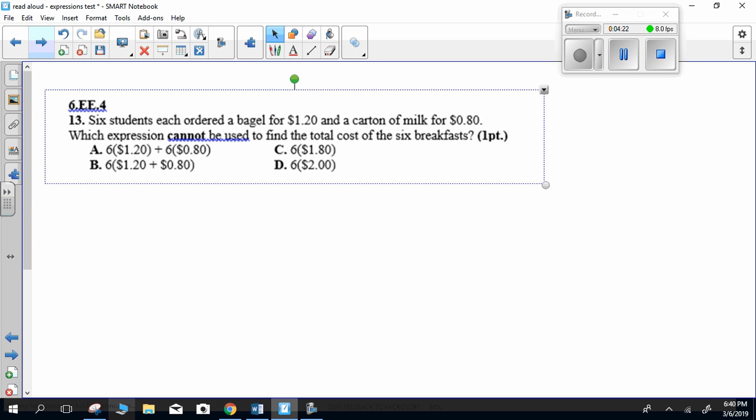Number 13. 6 students each ordered a bagel for $1.20 and a carton of milk for 80 cents. Which expression cannot be used to find the total cost of the 6 breakfasts? A, 6 times $1.20 plus 6 times 80 cents. B, 6 times the sum of $1.20 and 80 cents. C, 6 times $1.80. Or D, 6 times $2. Pause.